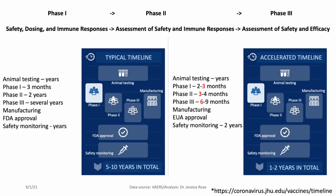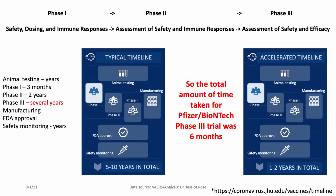Think about that. You might have also noticed that the animal testing was actually not done prior to Phase 1 trials, and the Phase 2 and 1 trials were mixed, and the Phase 2 trials only took 3 months. So this is possible. Mixing the phases, though, to me is not. They're sequentially ordered for a reason. So the total amount of time that was taken for the Pfizer-BioNTech Phase 3 trial was 6 months.